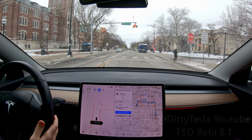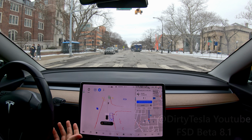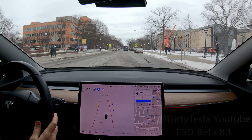So stop sign with blinking red. Shouldn't be a problem. Stopping for traffic control, use accelerator. Nope, waiting for our turn, which it is our turn. So it's not going. I touch the accelerator and then it continues.